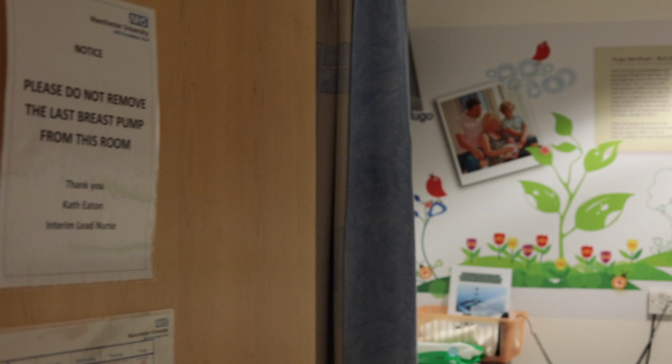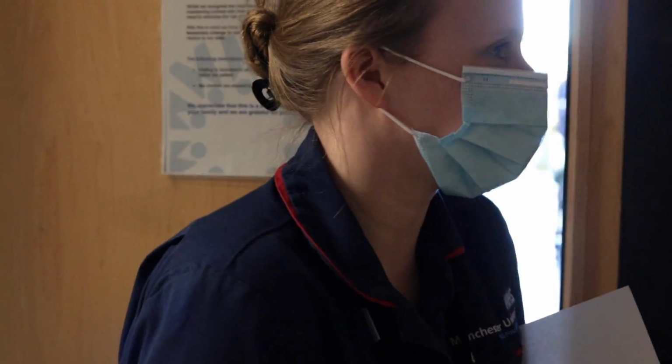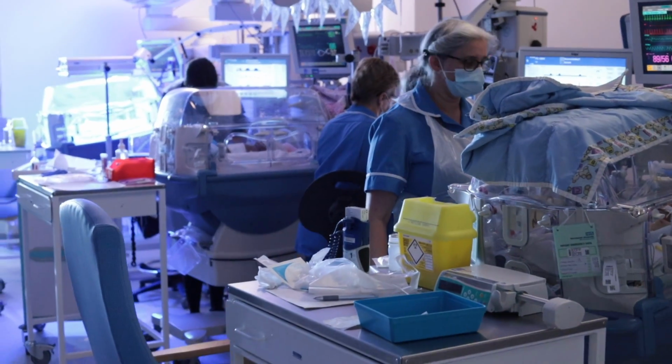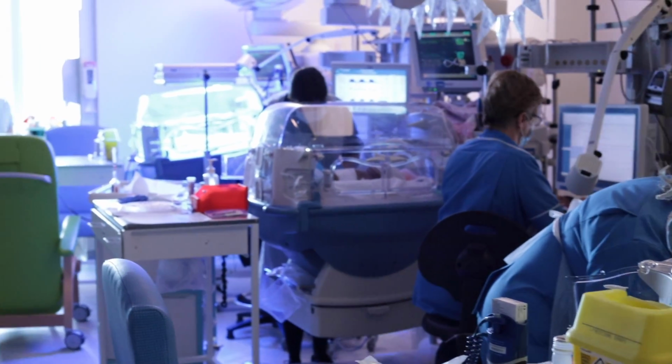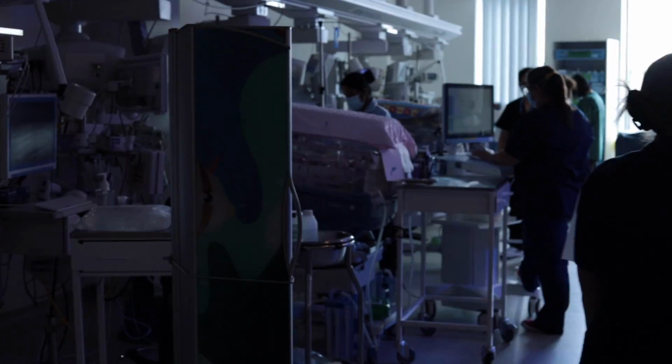The other high dependency rooms on NICU are Room 1, which is the first clinical room on NICU, and Rooms 7, 8 and 9 to the bottom of the corridor. Further down the corridor are Rooms 5 and 6, which are the intensive care rooms. In here is where the most intensive level of care is given to the sickest babies that need critical care. They may be born very small and or may need ventilation.